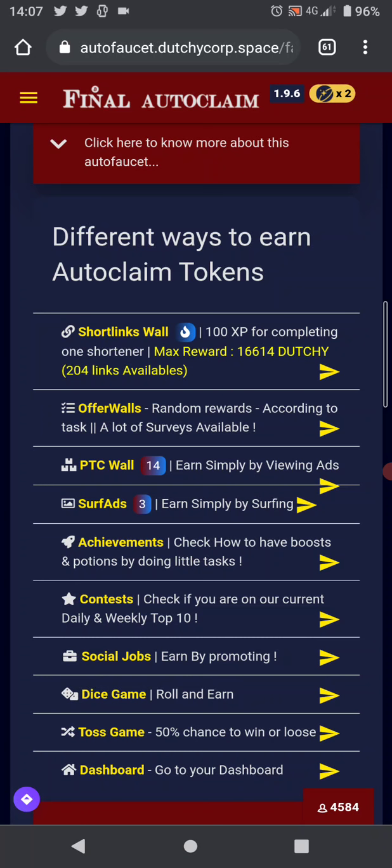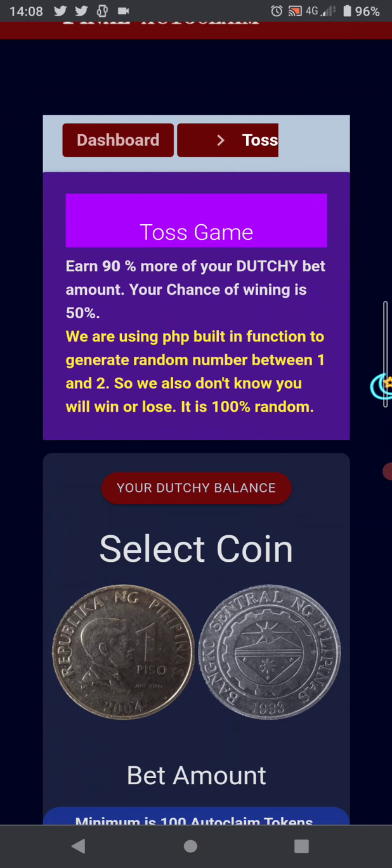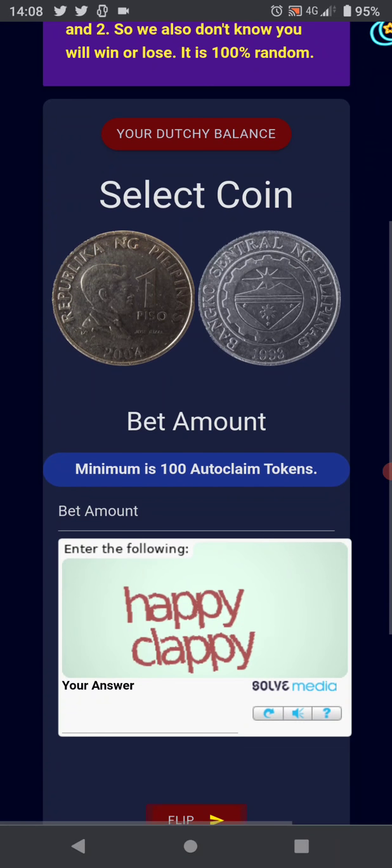One of the other ones here is very risky. Well, not very risky, but depends on you. So it's a toss game. You can earn 90% more on your Dutchy bet amount. Chance of winning currently is 50%, and they use a PHP built-in function to generate a random number between 1 and 2. Assuming 1 is tails and 2 is heads or something like this. So we also don't know if we'll win or lose, and it's 100% random.